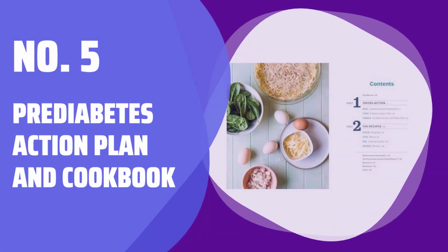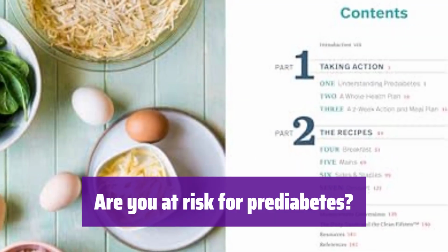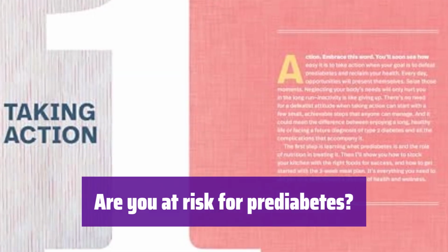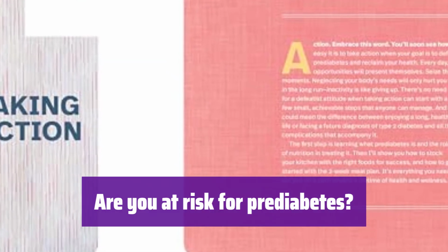Number 5. Prediabetes Action Plan and Cookbook. Many people are unaware they have prediabetes. This book can help you understand your risk and take action. It provides a simple guide to getting healthy.